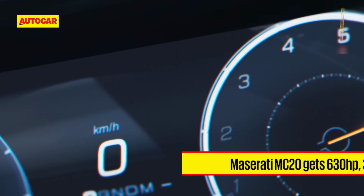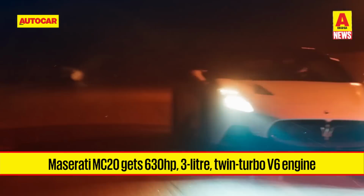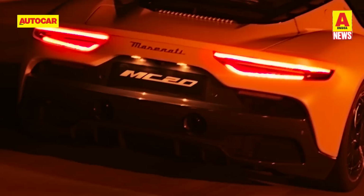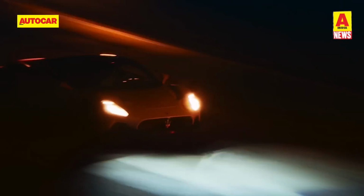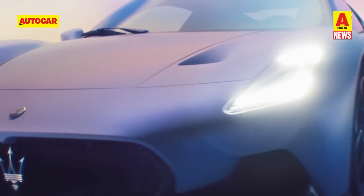Under the skin, the MC20 extensively uses carbon fiber and gets a 3-litre twin-turbo V6 that makes 630 horsepower and 730 Nm of torque. The MC20 gets from 0 to 100 in just 2.9 seconds and onto a top speed of 325 km/h. Incidentally, Maserati will be bringing the MC20 to India as a part of its expanding footprint sometime in the near future.